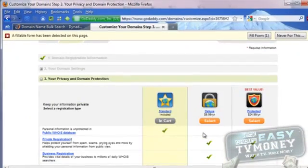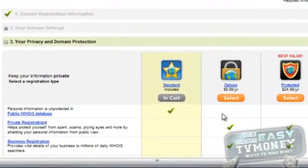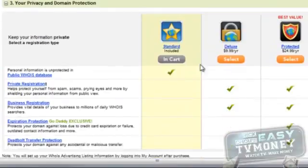Here you need to set up privacy and domain protection. You have 3 options: Standard, Deluxe, and Protected. The standard option is good if you don't mind people seeing your name and your contact information when they search for your domain name. For those who are concerned about privacy and don't want people to find out who you are, you should at least use the Deluxe option.